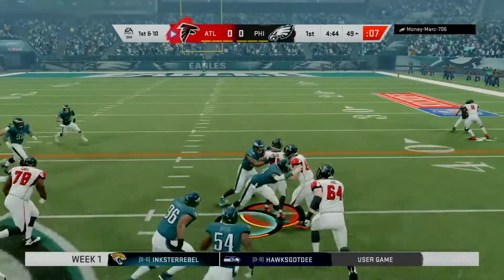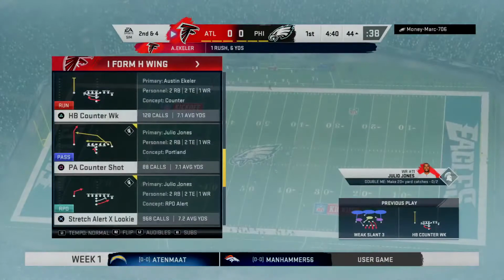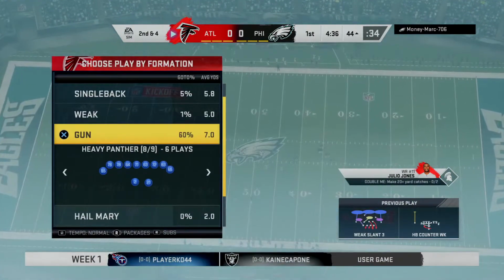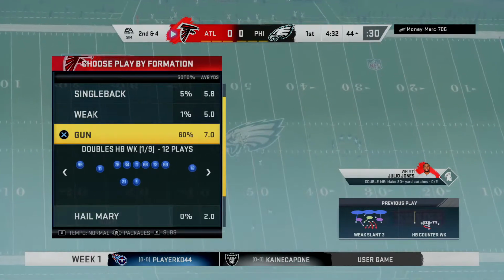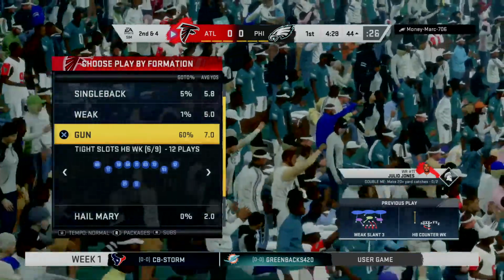Here's the first carry for Austin Ekeler. He'll get a nice chunk there on the 1st down run, and it's 2nd and 4. Despite the blitz, they're still able to pick up a nice solid gain. The disadvantage of blitzing often alters the normal spacing and run fits and leaves creases like they were able to exploit right there.